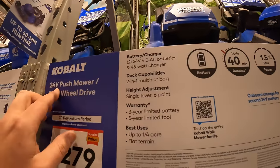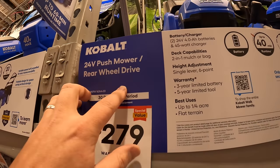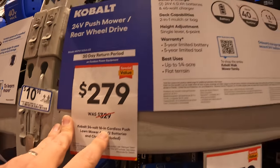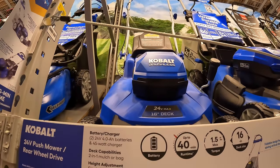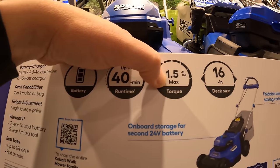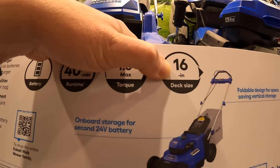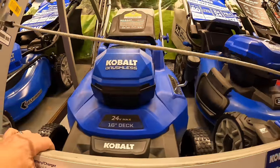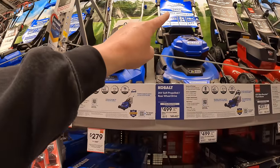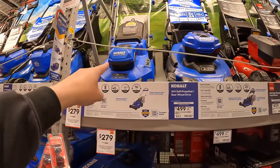This one is the 24-volt push mower, rear-wheel drive, for $279, 16-inch. So if you don't have a big yard, this one would be more suitable for you. 40 minutes of runtime, 1.5 foot-pounds of torque, 16-inch deck size. Yeah, there is a big difference between these two. This one's 20-inch and then the 16-inch.